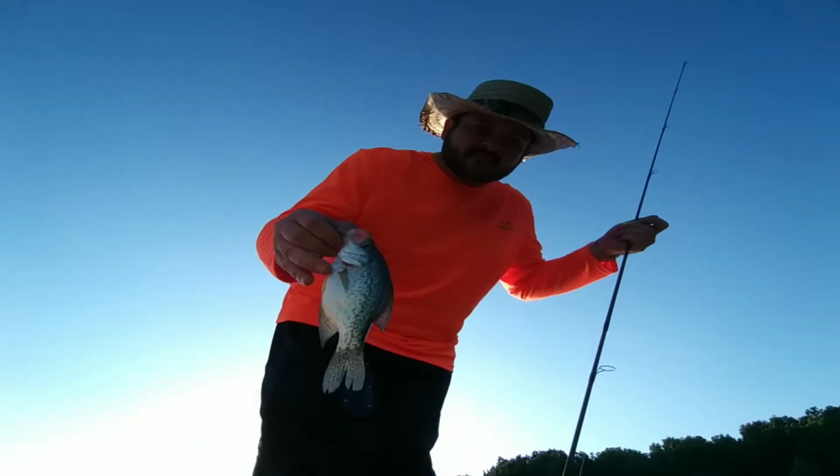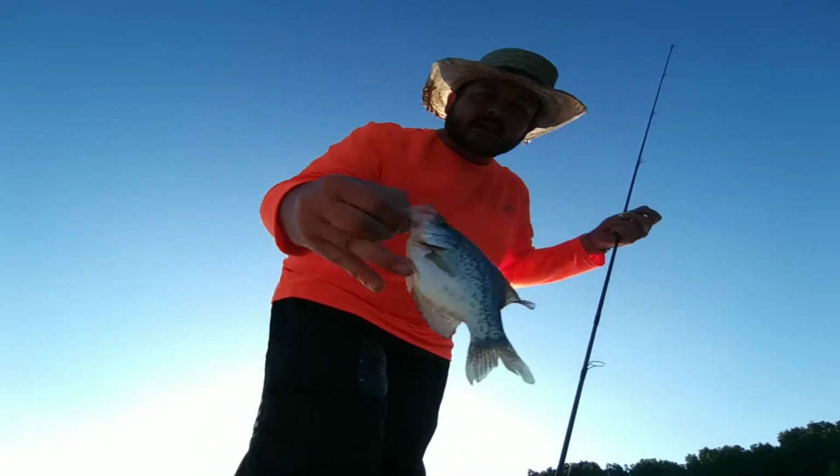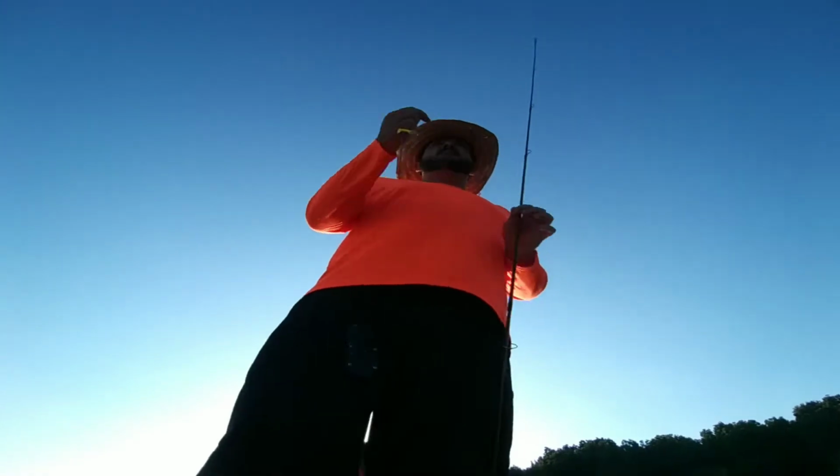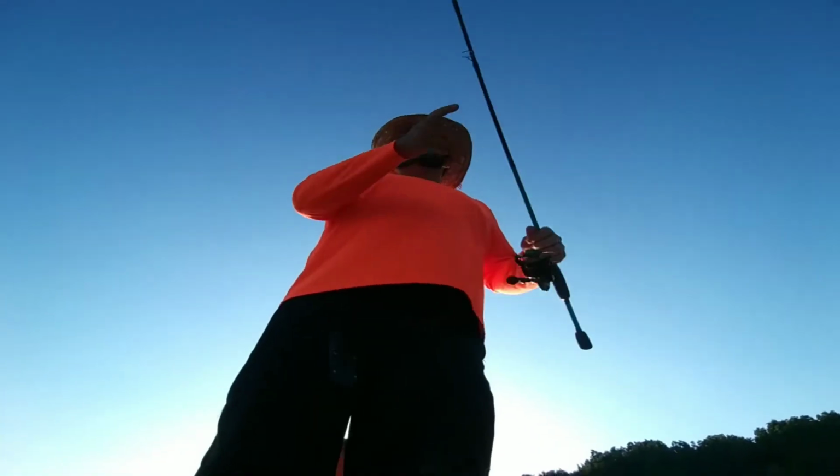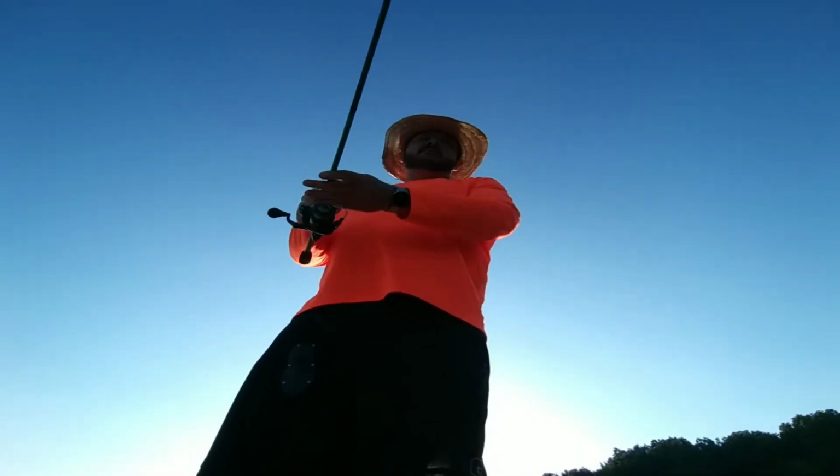I would expect that, like I said, within 5 or 10 degrees. There's a little guy again. They're a little smaller up here on this nest. It's still fun, though, when you can catch 30 or 40 fish and just have a pretty good time. It's always fun, of course.